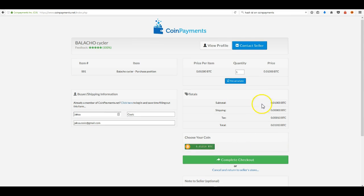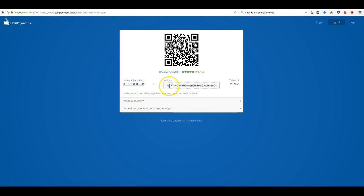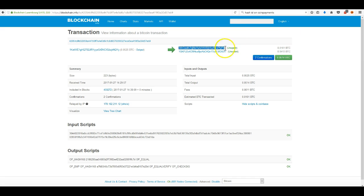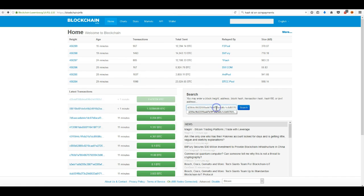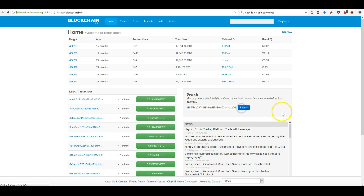So okay, I'm going to put in a complete checkout, but I won't complete the checkout. So here it is. This is the address that will be given, that you need to send to. As soon as you get this address, you go to blockchain.info and paste that address in the search bar. So there's a search bar here, and you need to paste that address there. When you paste that address, you can enter a search.